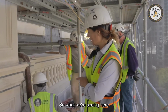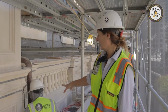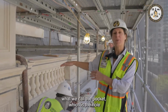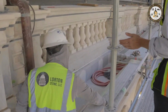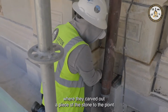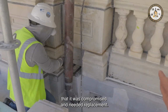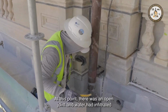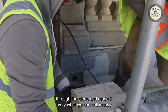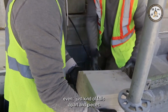So what we're seeing here is the Dutchman that was just carved is being fit into place. And once we get around to the other side, you can see what we call the pocket, which is the hole where the piece fits into, where they carved out a piece of the stone to the point that it was compromised and needed replacement. At this point, there was an open joint and water had infiltrated through the stone and made it very, you can call mushy even. It just kind of falls apart in pieces.